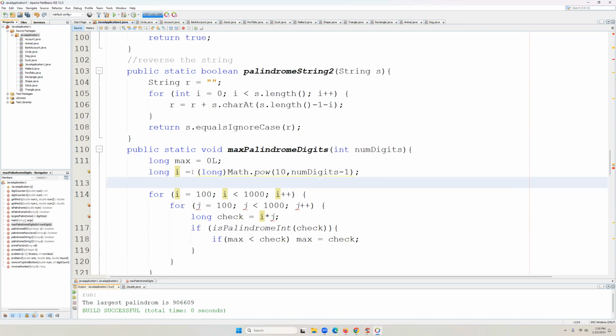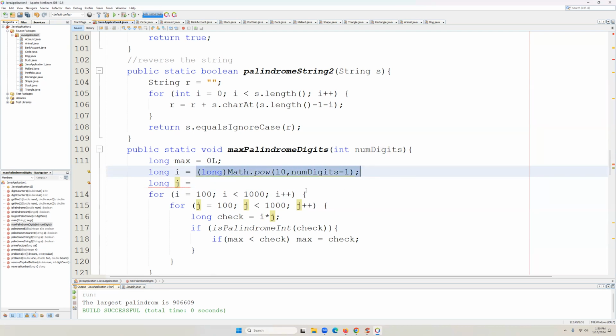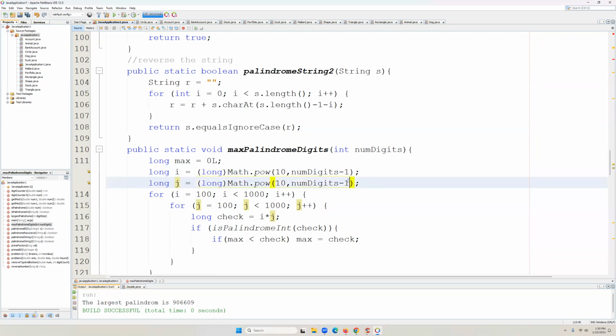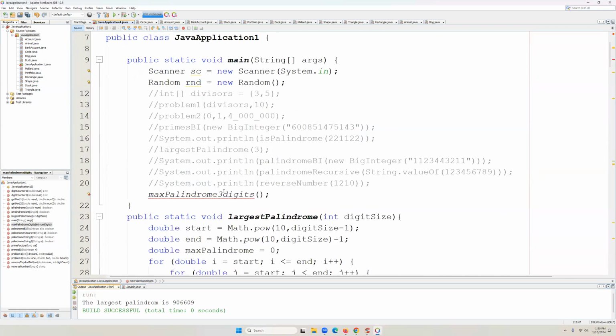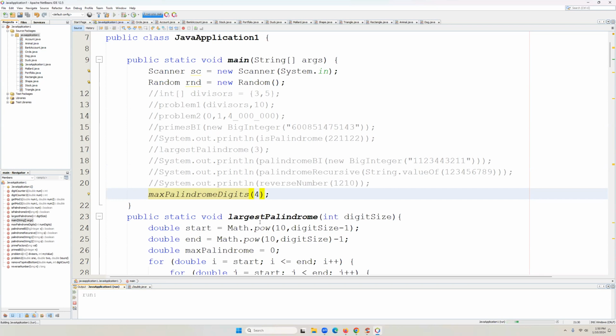So what's happening over here? If we had a 3-digit number, that's 10 to the 2. So it's going to be num digits minus 1. And long j equals the same thing, but it's 10 to the 3 for a 3-digit number, because it's going 1 less than that. So that's what I have. Now I could actually do it to any number of digits. So if you wanted to know the result for 4, we can pass in a 4 and find out that the largest palindrome is that.